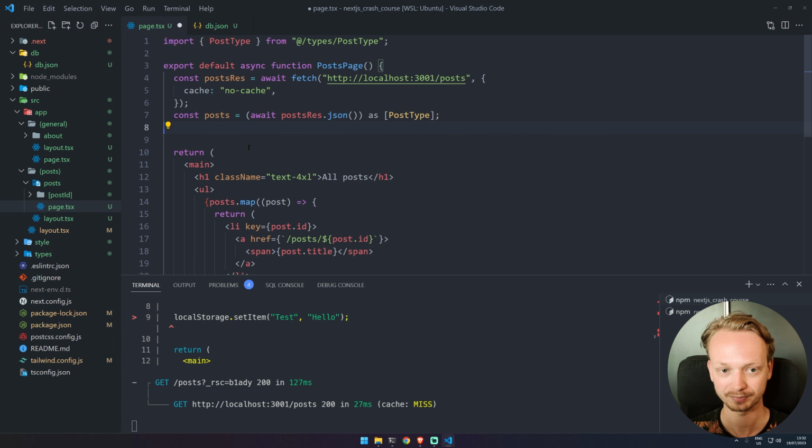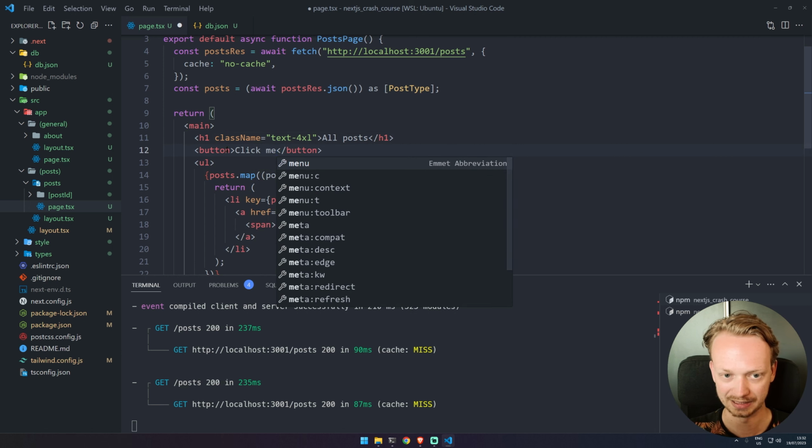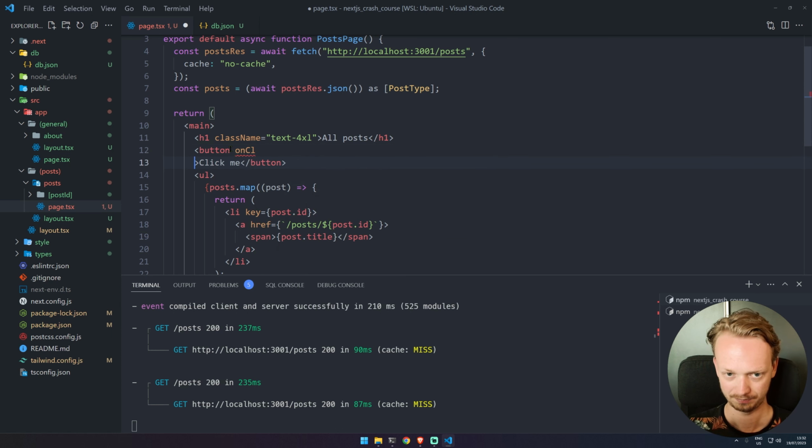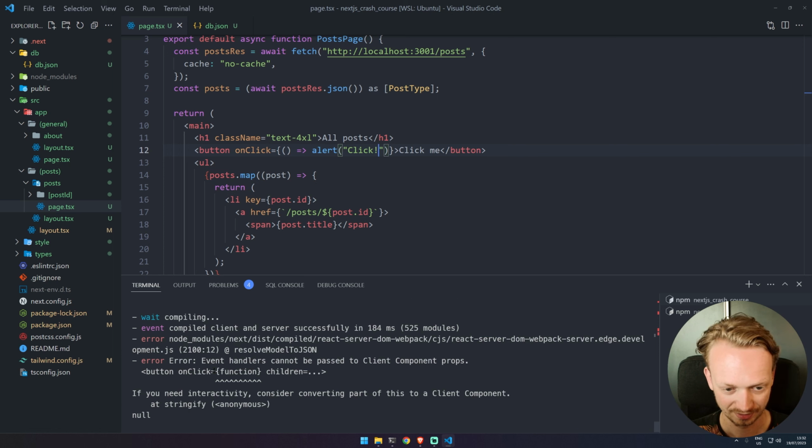If we're wanting to do something with events, let me add a button. Click me. And we have an on-click event listener that would trigger a browser function alert to show a little pop-up. This will not work. Event handlers cannot be passed to client component props. It's trying to set up this event listener on the server, and it can't do it, because setting up an event listener is a client-side thing. It's something that the browser needs to do. The browser needs to listen for the on-click. We can't do this on the server.